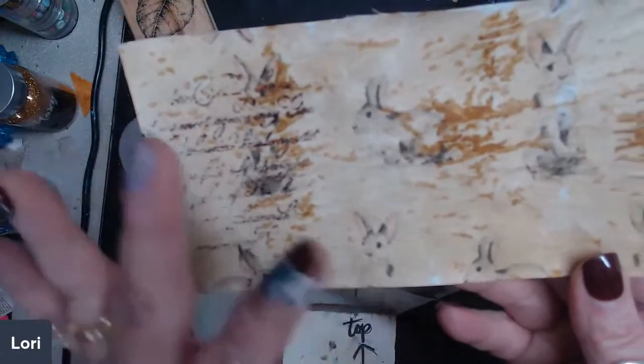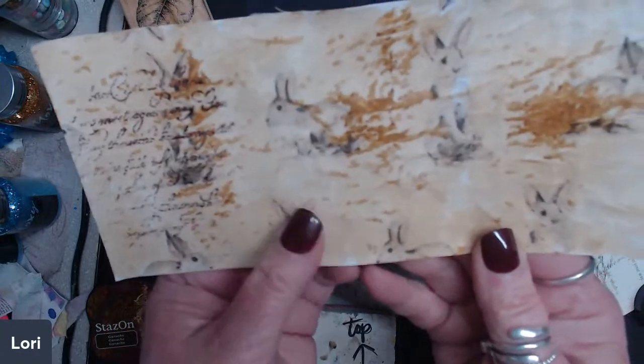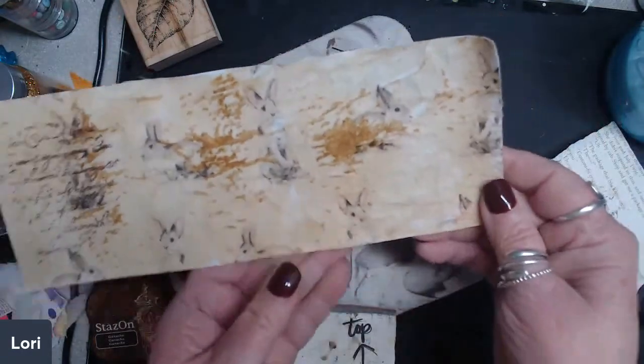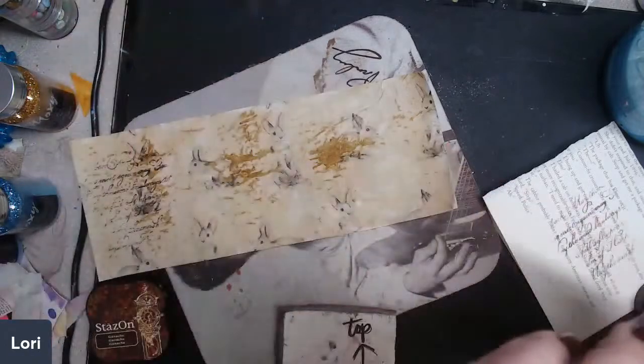So at this point, you can't even really see the bunny rabbits anymore. You can see this little guy down here. But they were all so spaced out, man. Let's do a leaf right in here. Oh, my Band-Aid's not working.